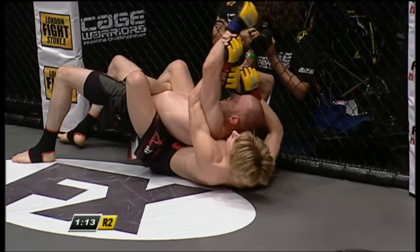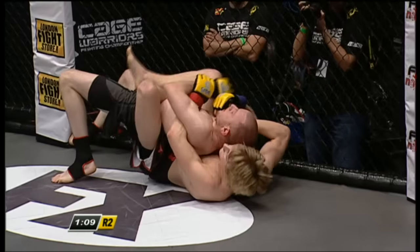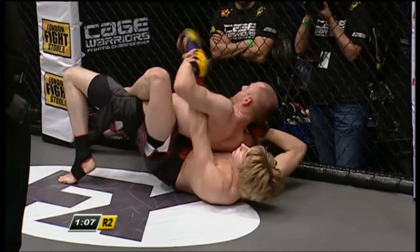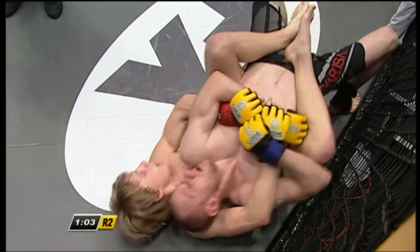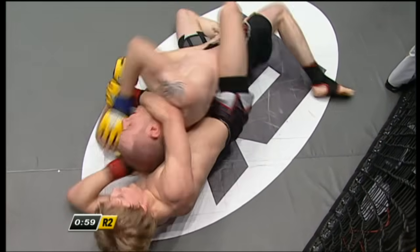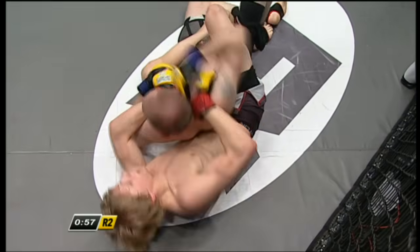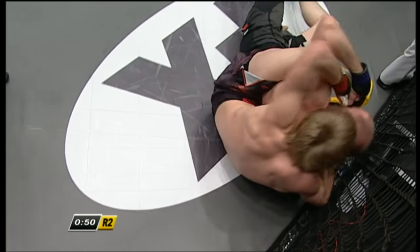Sporadic punches coming in from Pimblett, keeping Sheridan guessing. And you just know if Paddy sees that opening, he's going to be all over that rear naked choke. Let go of the body triangle now. Has both hooks in though. Sheridan trying to turn his way into guard. Pimblett not going to let him, switches back to the body triangle as soon as he felt Sheridan moving there.